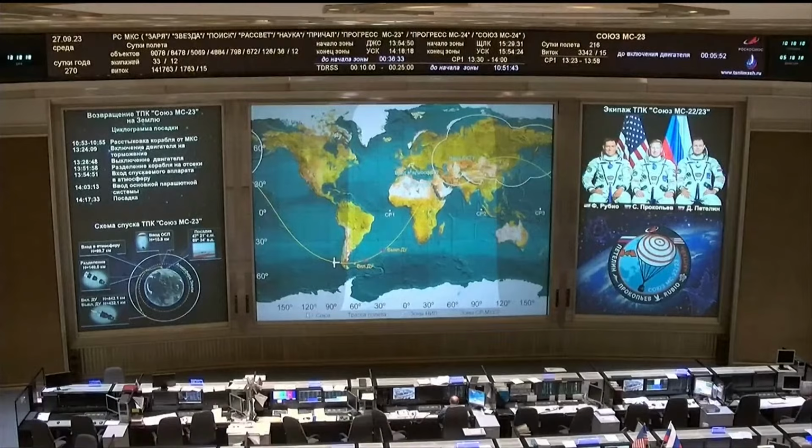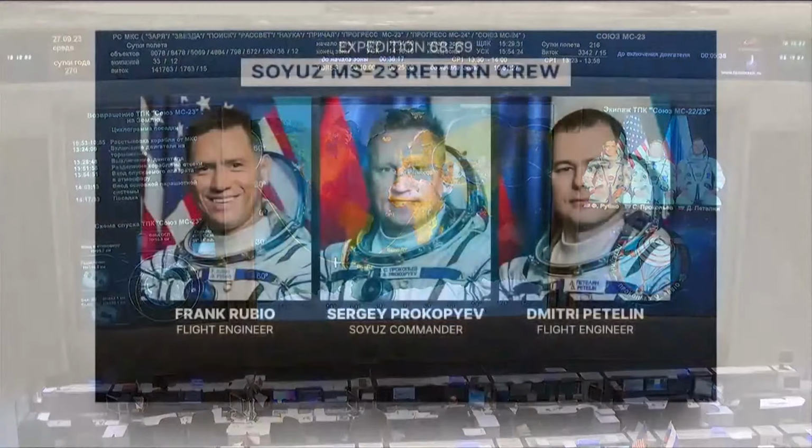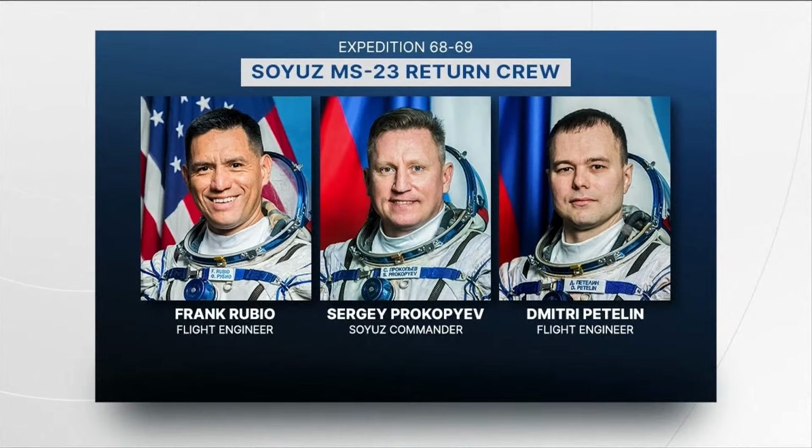The three crew members are coming home in the Soyuz MS-23 that was launched in February as a replacement vehicle for the damaged Soyuz MS-22 that Rubio, Prokopyev, and Patelin launched on over a year ago in September of 2022. That vehicle was damaged on December 14th, when it incurred a leak in its coolant system through its radiator. The coolant was depleted, thus rendering that Soyuz MS-22 unusable for the return of the crew.